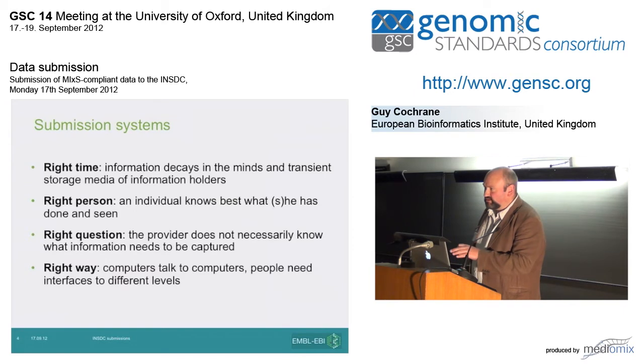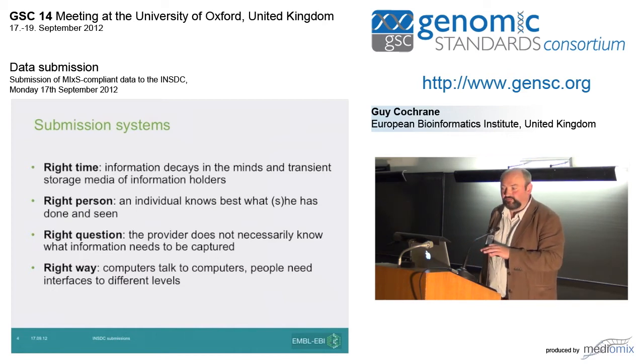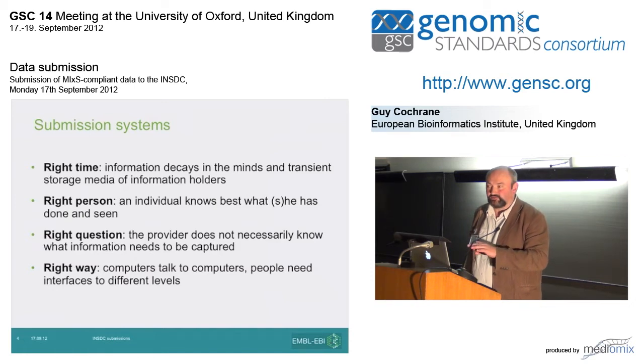So submission, as we've heard several times, doesn't happen without any effort. The purpose of what we do in designing submission tools is to lighten the load and to make things easy, but inevitably there is some effort required on the part of the person who has the information to impart that information into the repository, or to describe it to another scientist who's interested. And so I have a mantra, and I very much like other people to share this: when you're asking a question of a submitter, of the provider of data, you have to ask that question at the right time. You certainly have to be asking the right person. You have to ask the right question, otherwise you may not get the right answer.